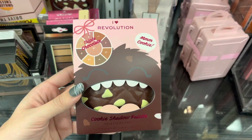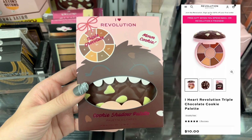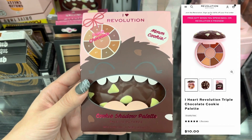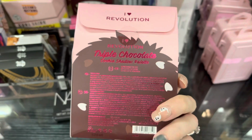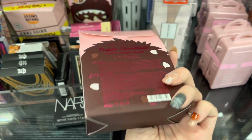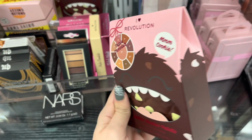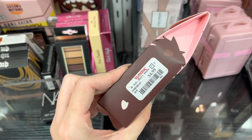Now we have some more I Heart Revolution. This is the Triple Chocolate, and you guys can see what it looks like right there, and I also threw a picture on the screen. It does retail for $10 on their website, and it looks like a monster, and it was only $4.99 here at TJ Maxx.